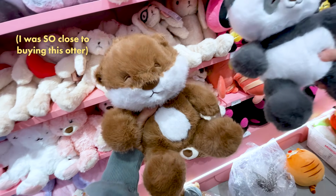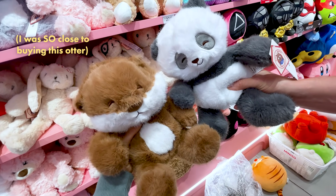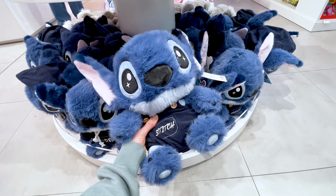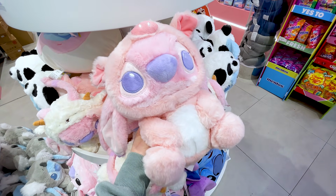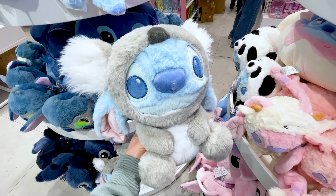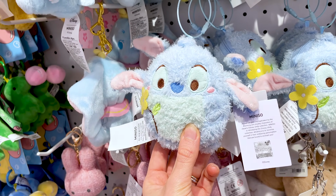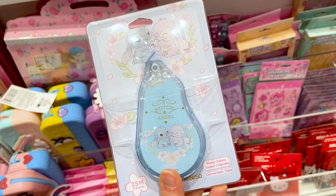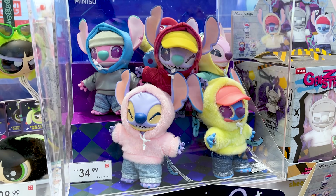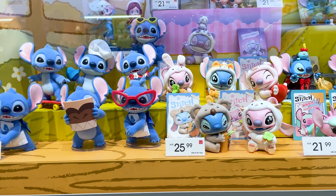They also frequently do collaborations with popular franchises like Marvel, Sanrio, and Disney. And as you can see, this store was absolutely packed with Stitch themed products. Loyal viewers will know that I'm going through a bit of a mild Stitch obsession at the moment after watching the live action film recently. So seeing all these adorable Stitch products in person was definitely making my heart very happy.